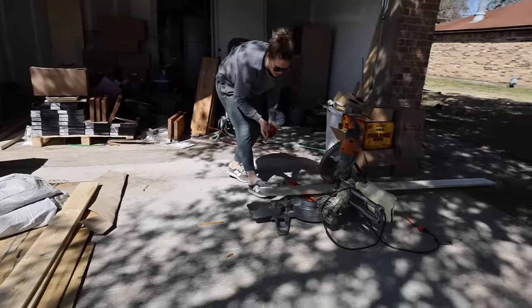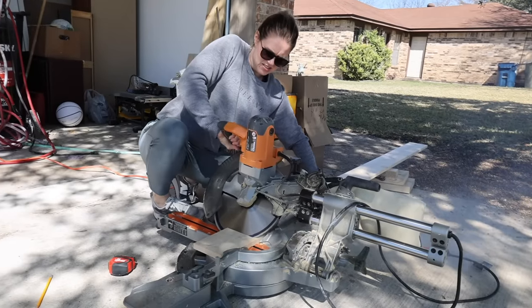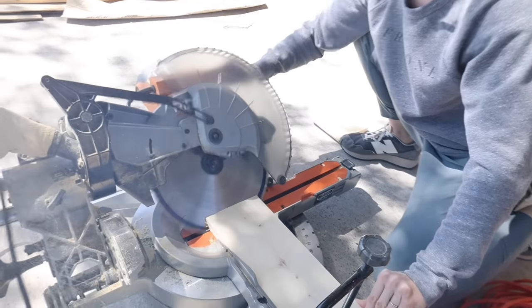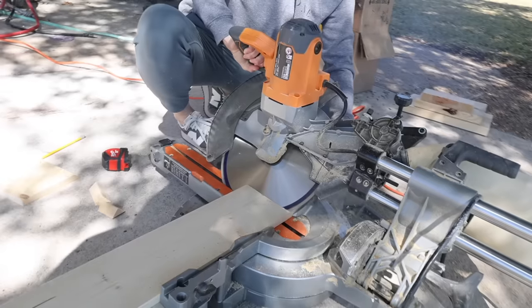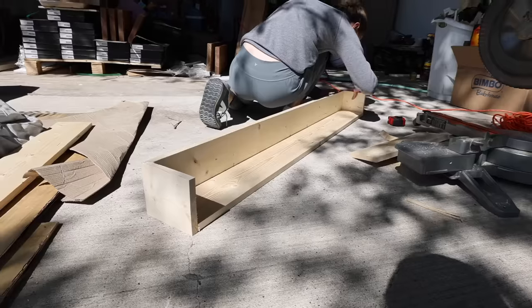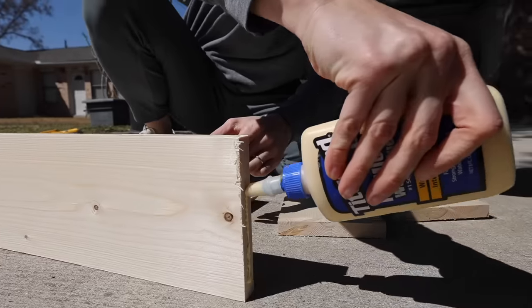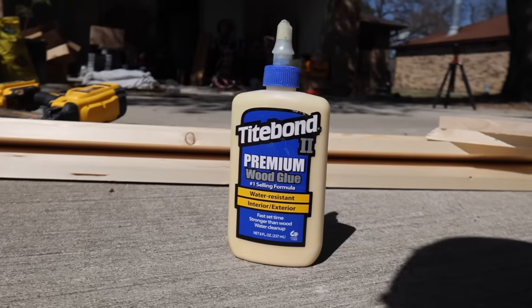I mitered the two front corner pieces where the front board meets the two side boards, and then cut a top and bottom piece out of the same 1x6 boards. Once I had all of my cuts made, I assembled it all using wood glue and a brad nailer.